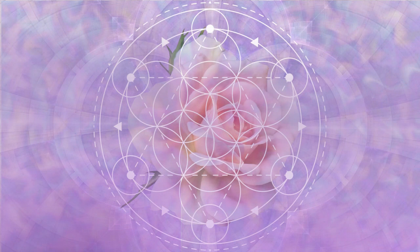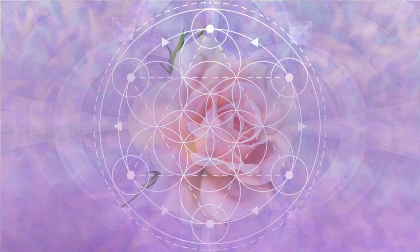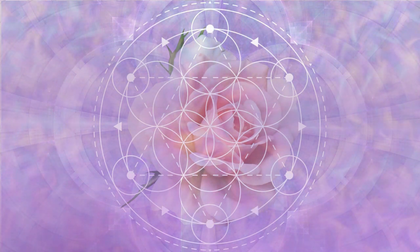As you walk along this perimeter, your sense of self, your sense of abundance, your sense of safety is fortified and activated with the Rose Template fully merging and becoming one with your root chakra.